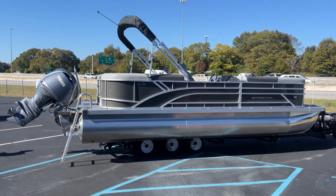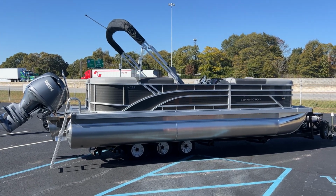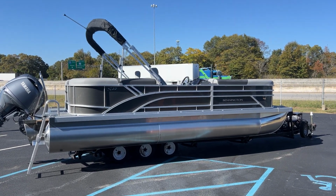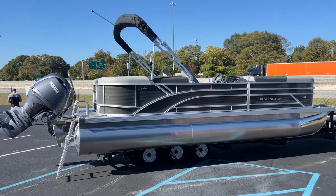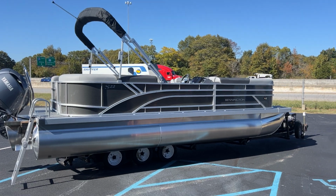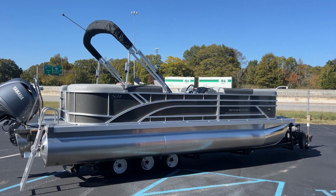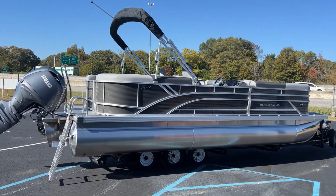Today I'm showing you a brand new 2024 SSR 22 foot. It is in their new anthracite color. It's an absolutely beautiful boat. It's kind of like a gray, as you can see. This is a pontoon with a Yamaha 150, graphite interior. We do the nice Simrad on this one.